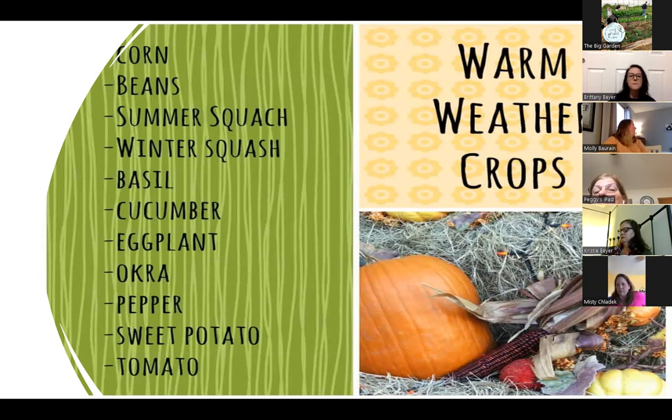Okra, I would start by seed. Peppers, tomatoes, just some you could start by seed, but also transplant. And sweet potato, you'll start with your sweet potato slips.